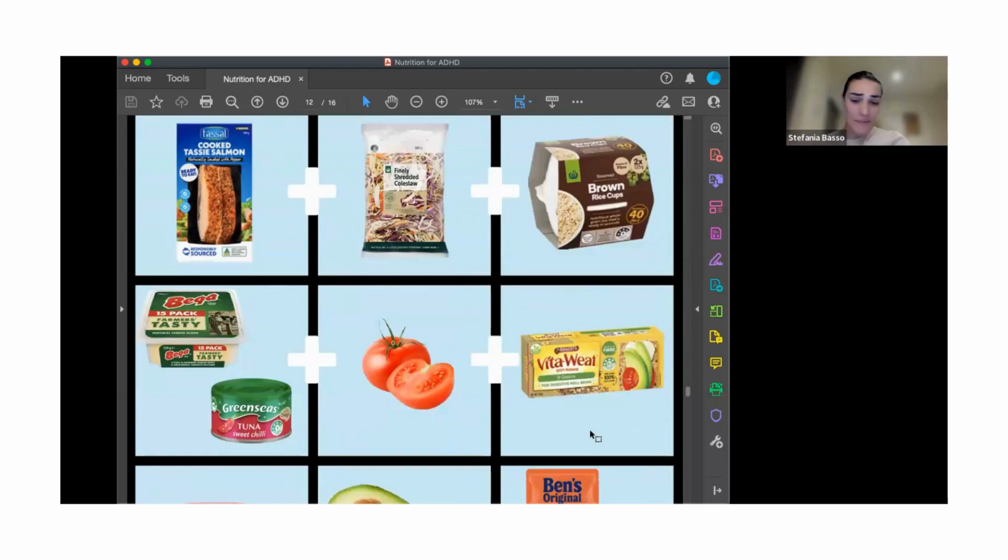Again, I know many people are fans of crackers and various toppings. They can be an absolutely great option as well.